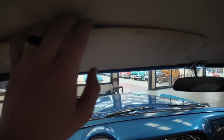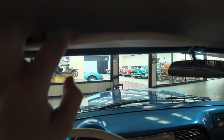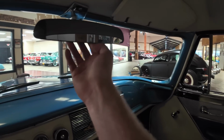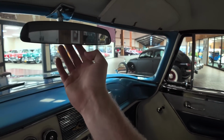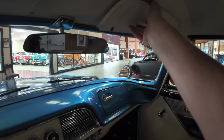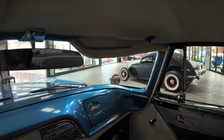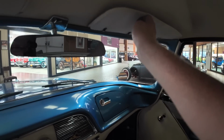Up above you have sun visors. They are on the massive size. Got rear view mirror in center. Not a daytime, nighttime rear view mirror, but rear view mirror nonetheless. And there's another sun visor over here for the passenger with accessory mirror.